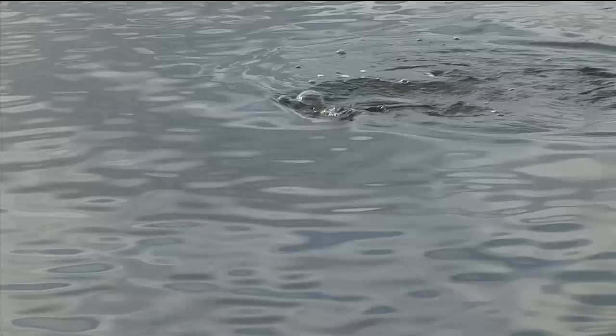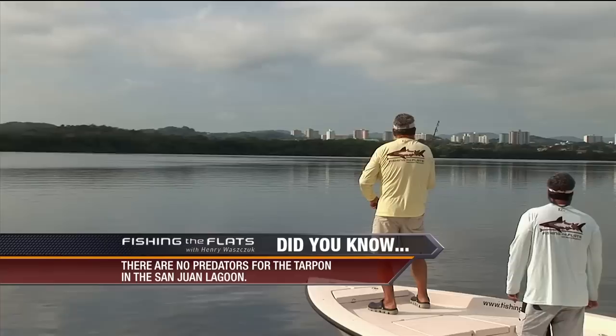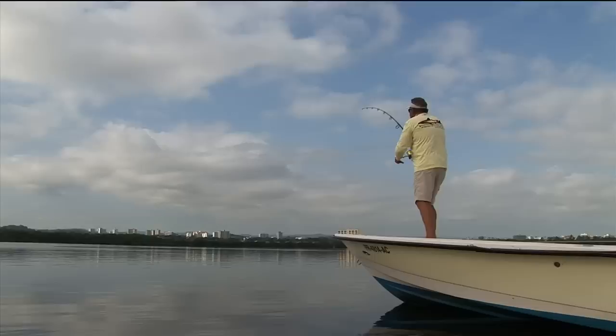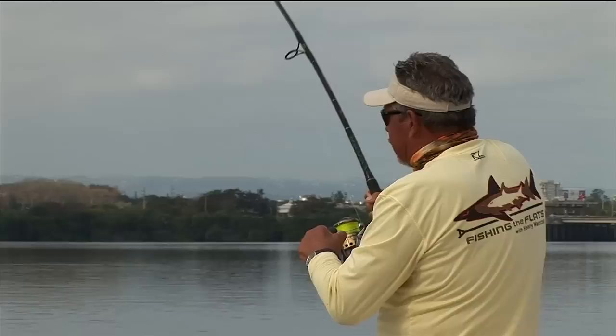Oh, wow. Oh man. He didn't like that shallow water one bit. I tell you, we had so many fish on. That's one thing about tarpon fishing, you know. They're notorious to throw that hook, and every time you get a fish, you go, please. But they're just a tremendous fighting fish.